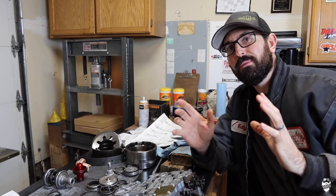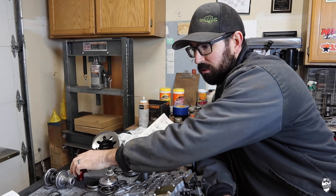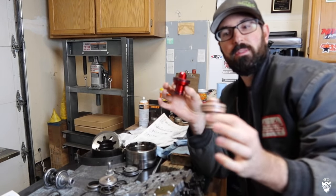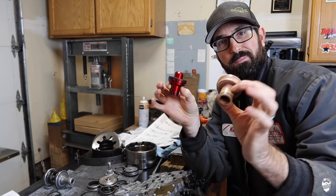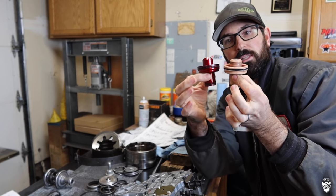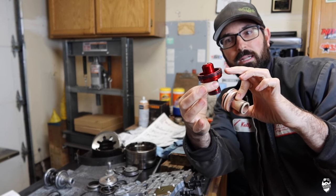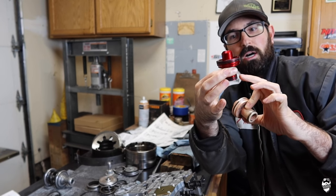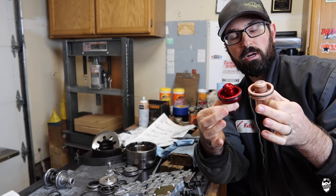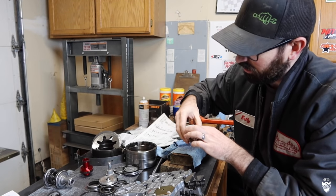So let's go over some of the upgraded parts that I'm putting in this before we continue on. This is a billet accumulator. This is the one that came out of the transmission. It's plastic and it has one seal on the top and the bottom. This is the billet accumulator and it has two seals on each side, the top and bottom. So it has four seals total and it is much stronger than the factory one. That's one of the upgrades I'm putting on the inside of this.